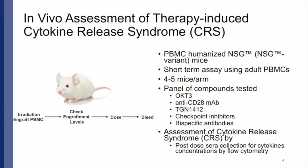So for this assay, we developed what we call an in vivo assessment of therapy-induced cytokine release syndrome, or CRS. Now, this assay depends on our NSG or NSG variant mice. We use PBMCs to humanize these. It is a short-term assay, which can use the adult PBMCs, where we use 4 to 5 mice per study group.